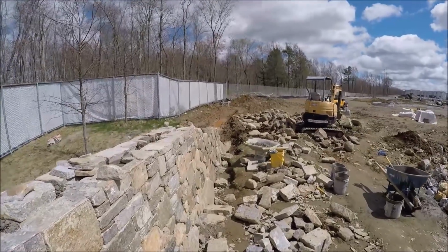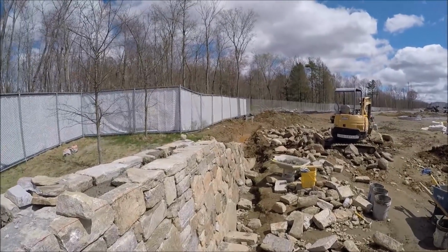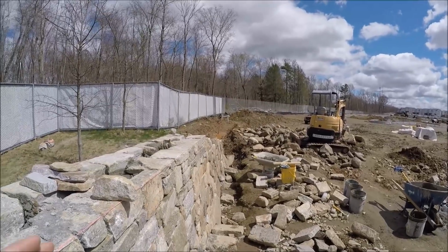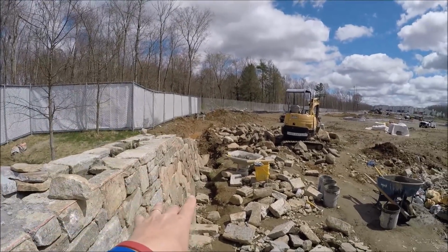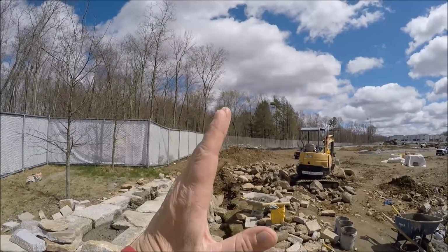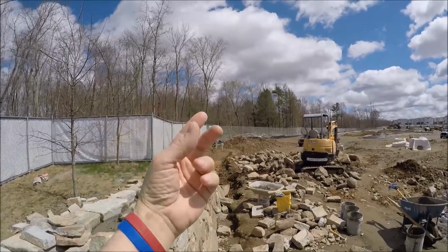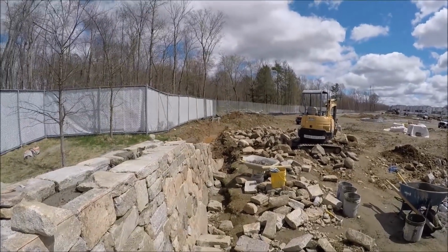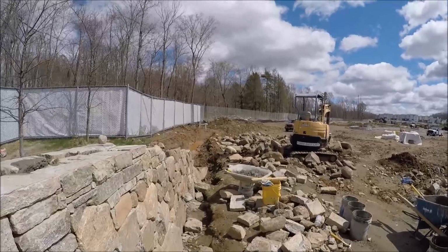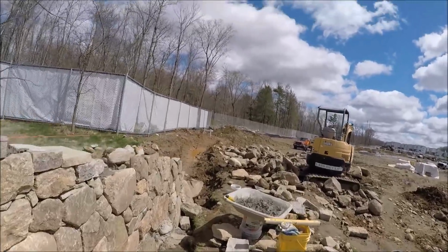So I'll explain to you a little bit. This is what we call wet wall construction. It's battered. So you see we have two string lines on the top, and then we have one down about midstream. Battered means that it's like this. The top of the wall is thin, the bottom is wide. That gives it more structural support. I'll show you a little bit what we're talking about.